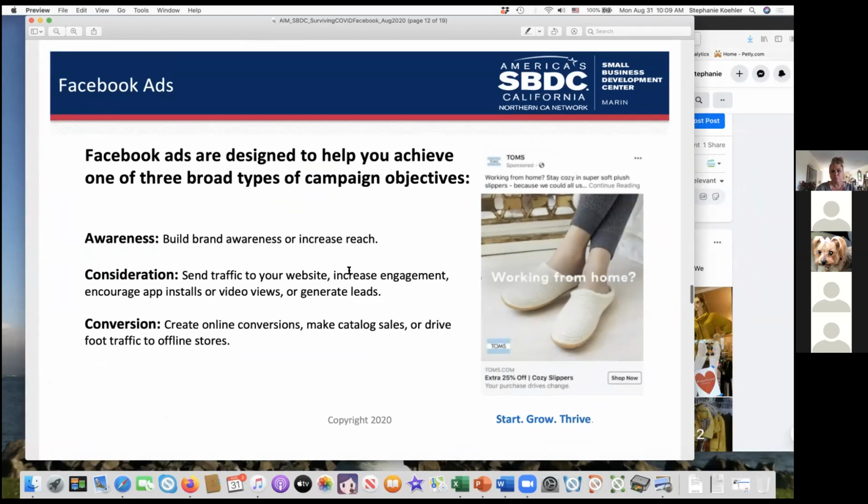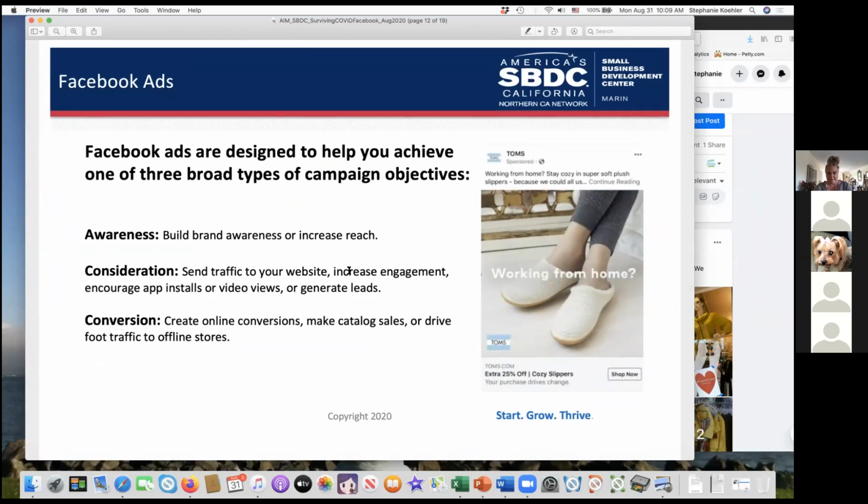So I want to talk really quickly about Facebook ads. Ads are designed to help you achieve, obviously, your broad campaign goals. Has anybody done a Facebook ad or boosted a page? I'm going to take the silence as a no. So there are two things you can do. You can build ads or you can boost a post.